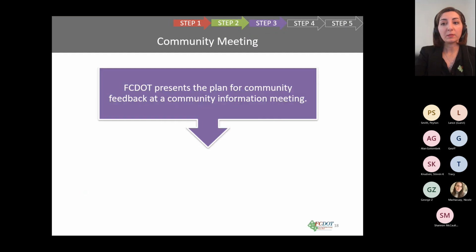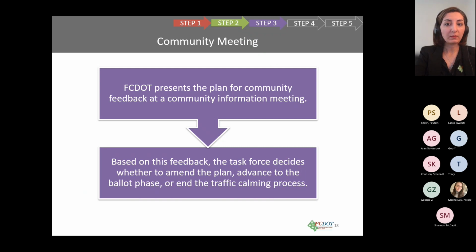Step 3 is a community meeting, which is where we are here tonight. This is where we present the plan to the community to obtain feedback. Based on the feedback we receive, the task force will decide whether to amend the plan or proceed to the next phase. If the task force decides to move forward, we can move forward to the ballot phase.